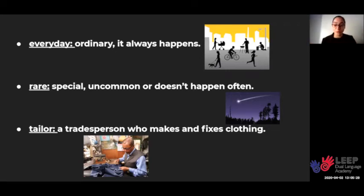The next word is rare. That means that something is special, uncommon, or doesn't happen often, like a shooting star. So let's take our finger and pretend that it's a shooting star in the sky. Right? Because shooting stars are rare.